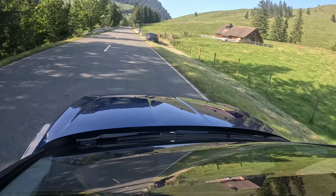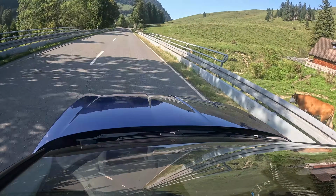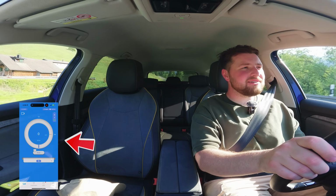Let's launch it. Okay, so now we're going to launch the Skoda Superb. We have our specialist timing gear here, and we're just gonna see how it goes. Okay, here we go.